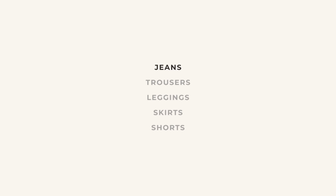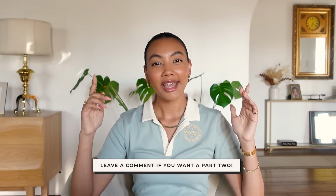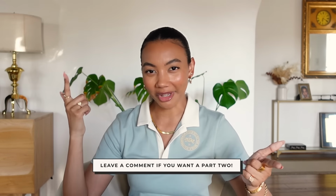But how do I choose the right shoes? Well, luckily for you, I got you. We are going to go over what types of shoes you should wear for various types of bottoms, like jeans, trousers, leggings, different types of skirts, and shorts. If you would like a part two that explores dresses, jumpsuits, and rompers, please let me know in the comment section down below. This video just got too long.